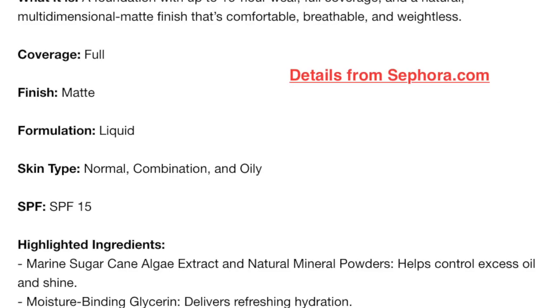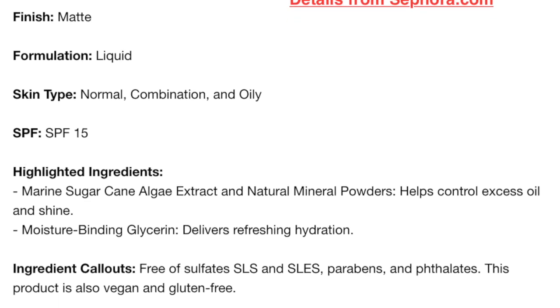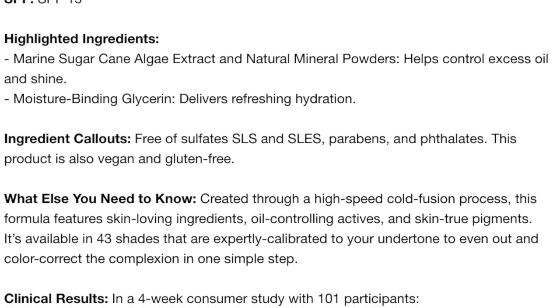So this is the number one Bobbi Brown foundation, Skin Long-Wear Weightless Foundation, SPF 15. It has medium to buildable coverage with a natural multi-dimensional matte finish that's comfortable, breathable and weightless.